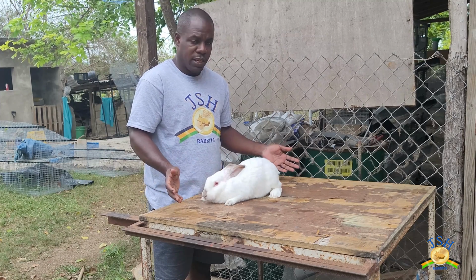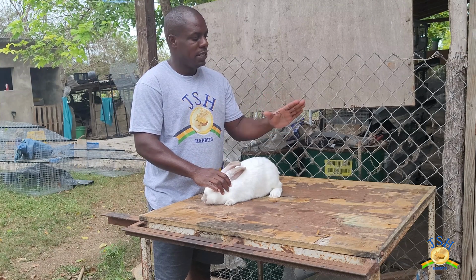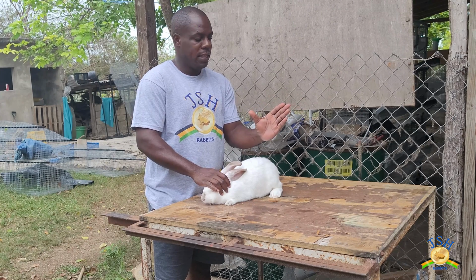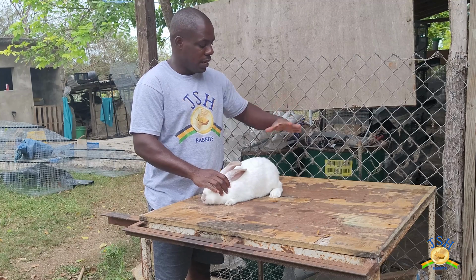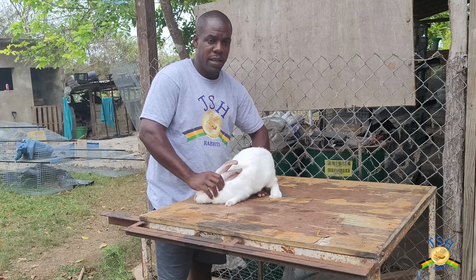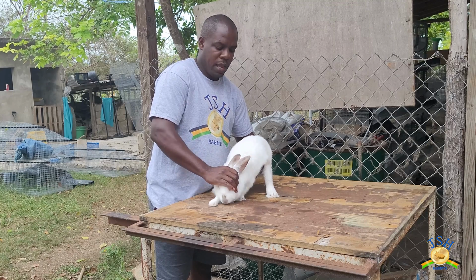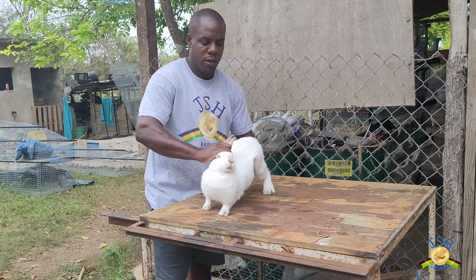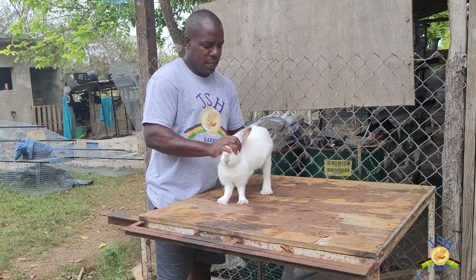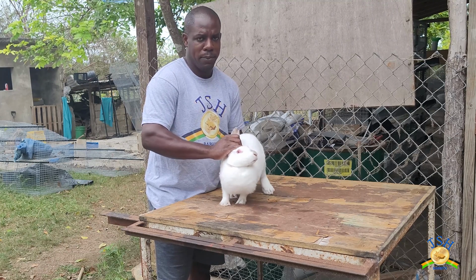You'd actually position the doe like this. I like to use my left hand to palpate. So I'd basically use my left hand and form it like a V, like this. And I would basically put my hand under the rump of the animal in a V form, just the same. And I'd use my right hand to cover the face of the animal. Now, as you can see, this rabbit is somewhat uncomfortable because she's not used to being palpated.